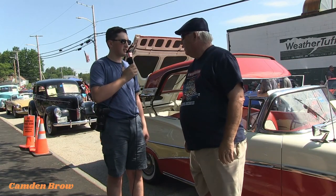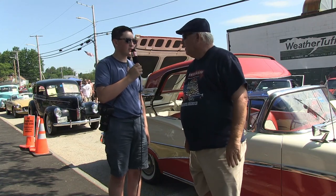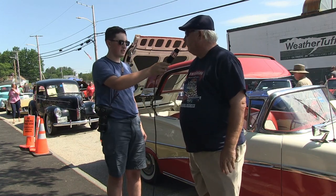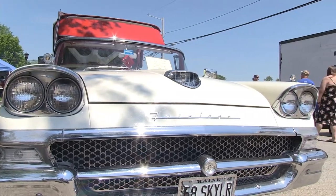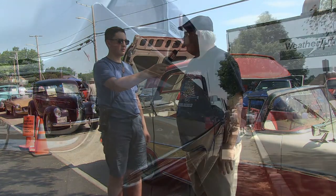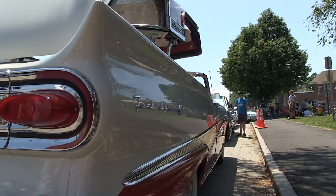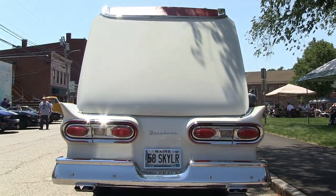I'm Kim Nebro from BCTV, and I'd like to ask you a few questions about your car. Sure. Okay, so first off, what make and model is it? This is a 1958 Ford Skyliner. It's actually a Fairlane 500. They made those from 1957 to 1959.